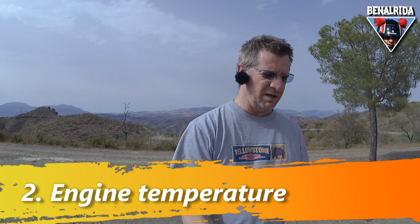This is number 2 now of my 5 favorite things I like about the CB500X. Number 2 is the engine temperature, or actually the indication of the engine temperature. What I like about it is not the display or the indicator, but that the engine temperature basically stays the same through the whole range of whatever you do with it. At least that's what the indicator says. It always says it's in the middle, so it's not getting too hot. I think that's where it should be, and I don't need to worry.